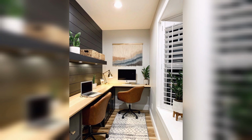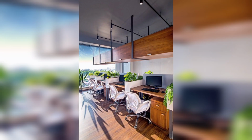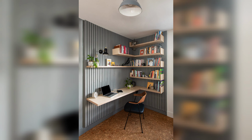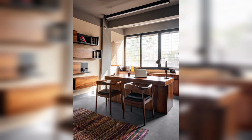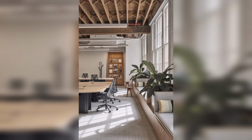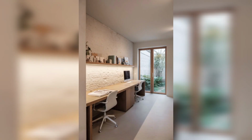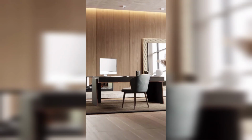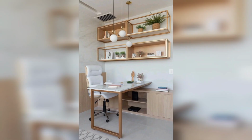Location and layout. The first step in designing an effective house workspace is selecting the right location. Ideally, this should be in a quiet and undisturbed area where you can focus without distraction. Consider factors such as natural light, noise level, and proximity to common areas like the kitchen or living room.